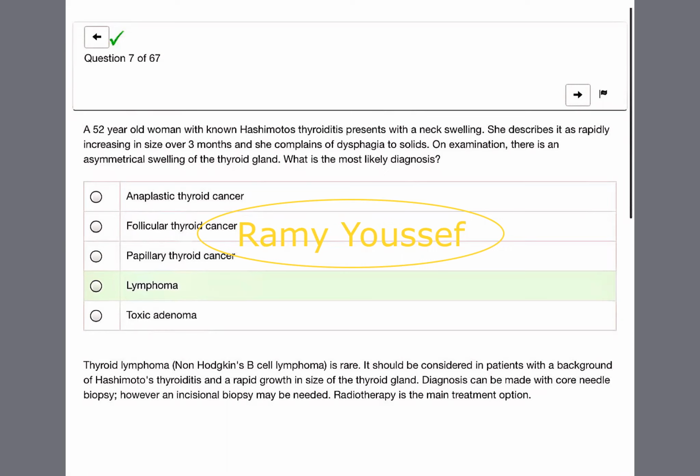Also, medullary, most commonly with? Lymphatics also, medullary, and with central compartment lymph nodes. Exactly. We just need it simple. Go for lymphatics. And anaplastic, most common route of spread? Local spread. Local invasive, direct spread.